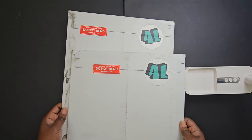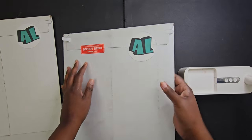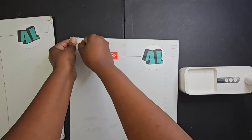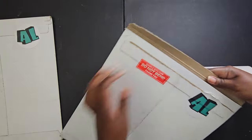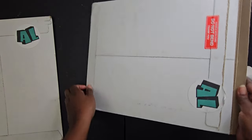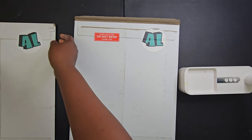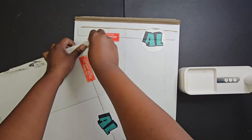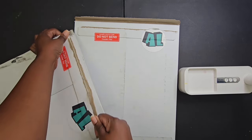I'm going to start with this one because I ordered two cells with this one. Let me just take a quick peek in there. Okay, I'm just going to go ahead and open up this one too. Just get this one ready.